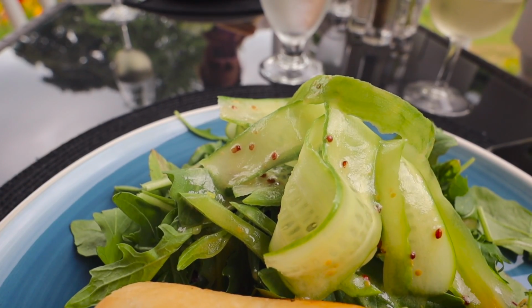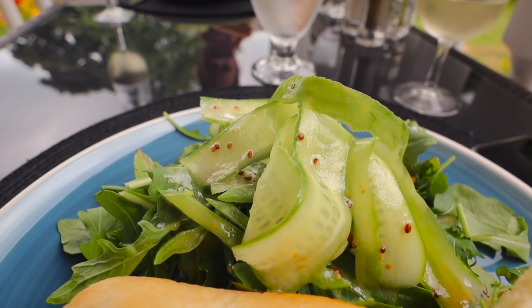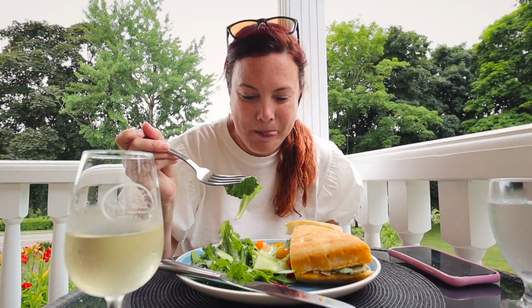So good. So fresh, so creamy. This is honestly the perfect summer lunch. And like Trevor said, it's perfect for when you kind of need to fill your belly a little bit with all of the wine. We're gonna need it.